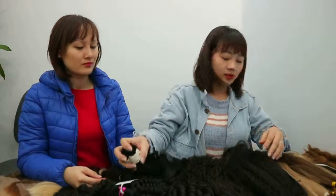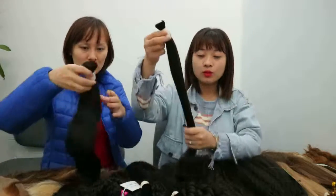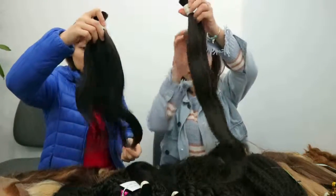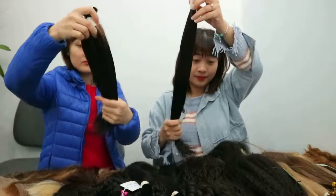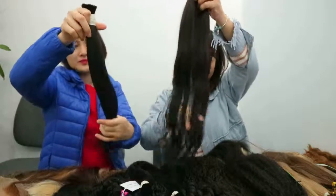And first of all, we'd like to show you this one. It's called look hair. This one is buck wavy hair.